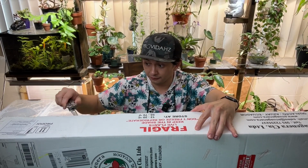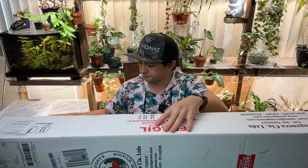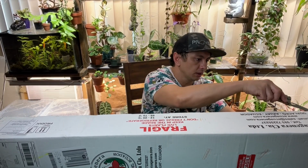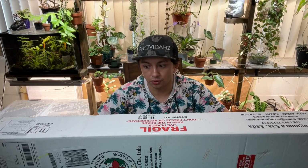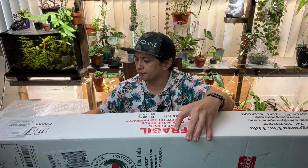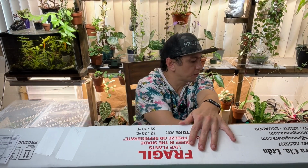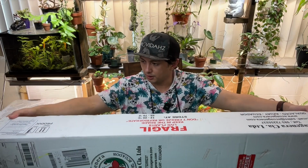This is my very first Ecuagenera shipment and order. And it's a huge one. It's quite a few plants. I would say 12, if I remember right, but it could be even more than that. So we will keep count as we unbox.